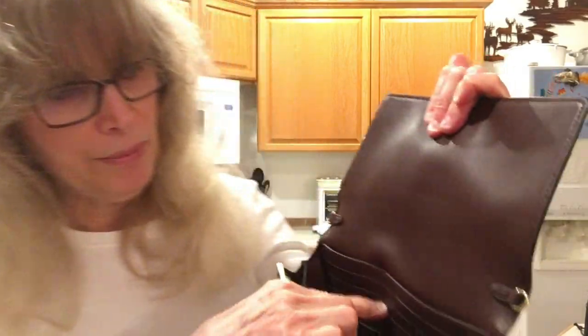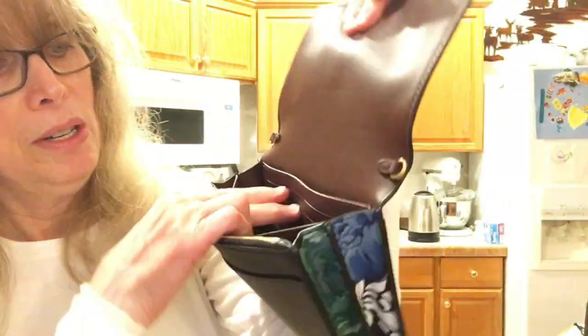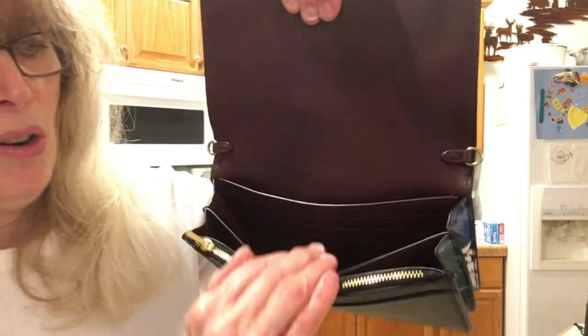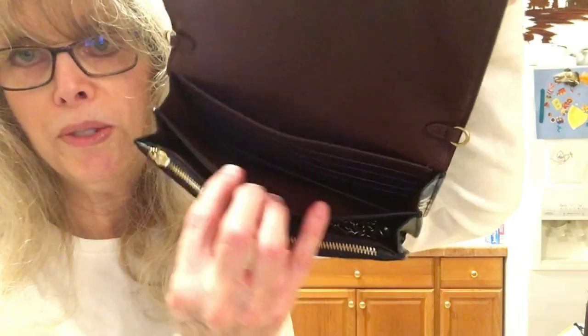If I'm going someplace fancy, I can wear this as a clutch and take it, or wear it as a crossbody. This is the inside. It's leather, beautiful leather. It has 6 credit card slots over there and a slip pocket behind. And this is a nice size area which definitely holds my phone.